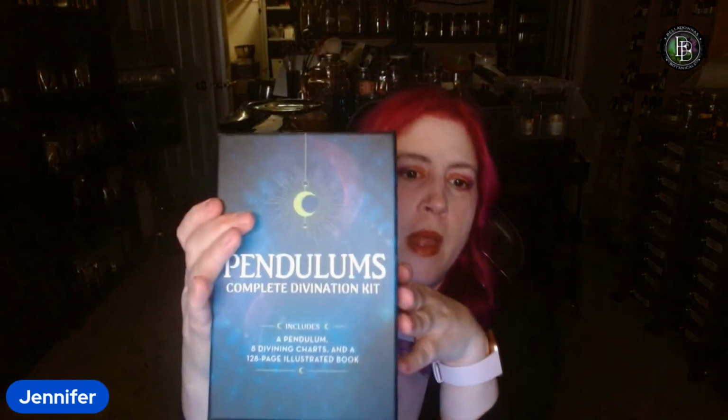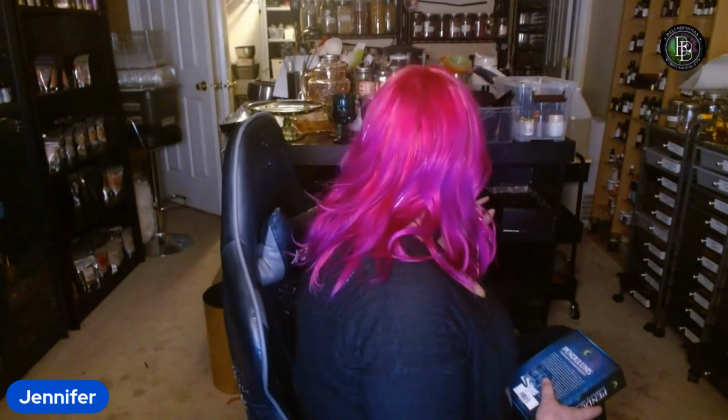This is Pendulum's The Complete Divination Kit. One of the recent services I added to the website was pendulum readings. Now, I have my pendulums somewhere. That's taped. I need scissors or something pointy to cut through the tape. Make note, do this beforehand next time. Or maybe it comes off. Anyways, I'll just babble while I'm trying to get this open.